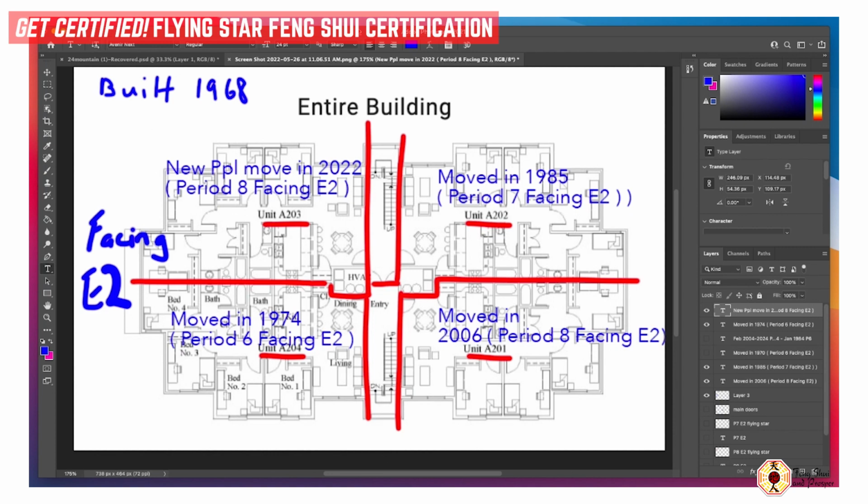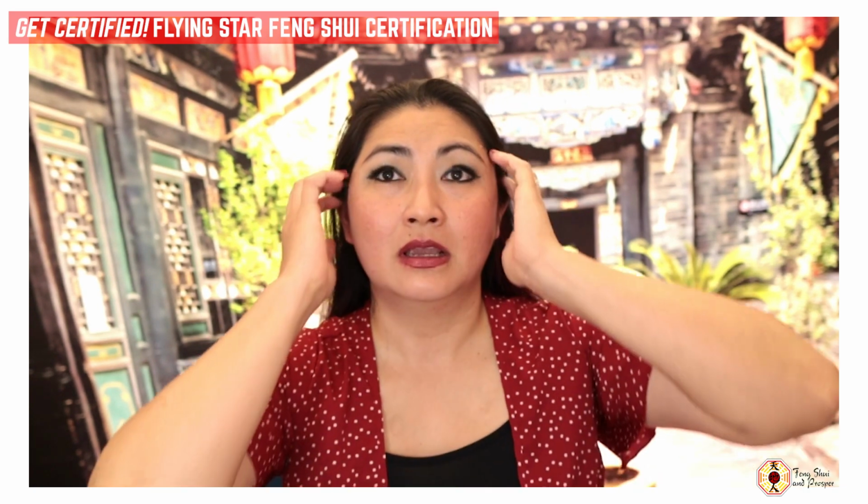So let me just unshare my screen. So that's one of the main things which is different in terms of doing Feng Shui for the home and doing Feng Shui for a building. And I know I've gotten questions about, what about doing your facing based on your balcony? No, we don't do that. Not in my lineage anyway.